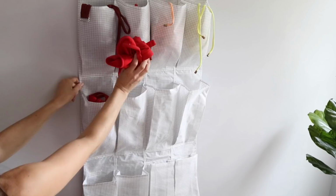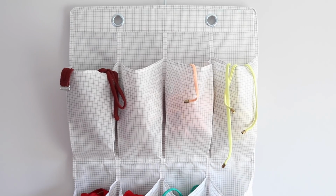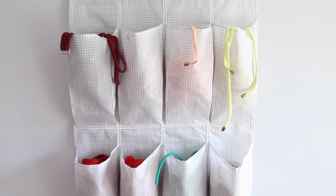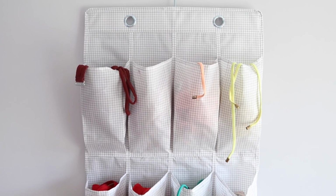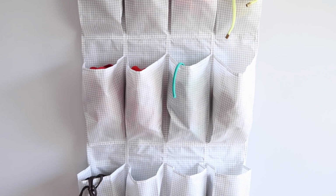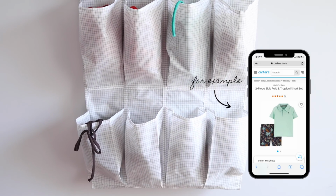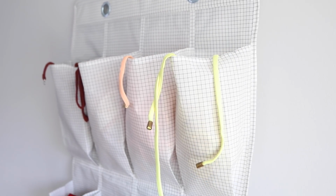So I think this is a really nice way. It takes up very little room in my closet and it keeps everything nice and organized, and I know exactly where the tops and bottoms are to all of my suits. And it doesn't necessarily have to be bathing suits. It just has to be matching sets of any kind. So I was thinking for my son, if I got one of these for him, I could put certain outfits, you know, they were bought together. You want to make sure that they stay together. So I could just roll them up and stick them in these little slots as well.